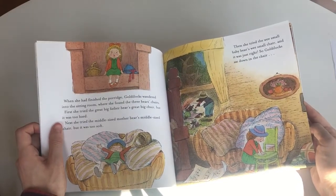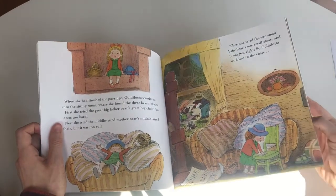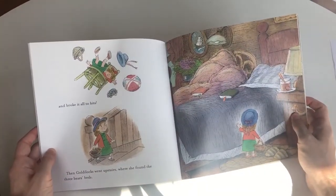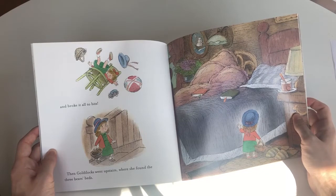What do you think's gonna happen next? Oh no! And broke it all to bits.